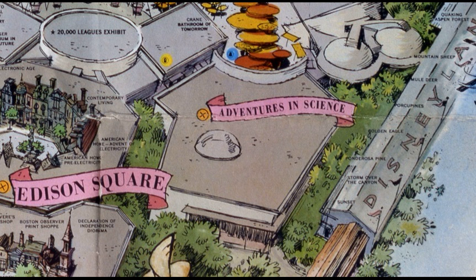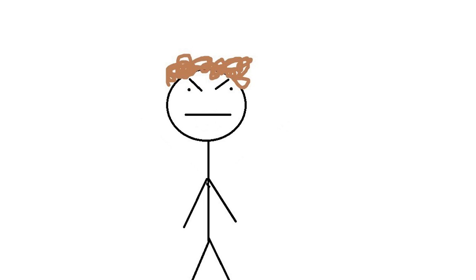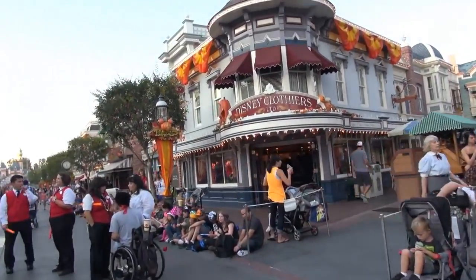Adventures in Science? Haunted House? Edison Square? This isn't Disneyland! Yes, it is, my friends, yes it is. It is the Disneyland that almost existed. Almost, not quite. Now you're probably asking yourself, why didn't this Disneyland exist?